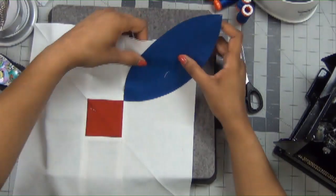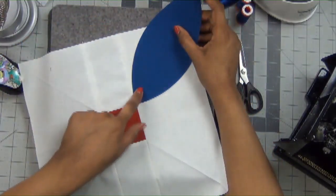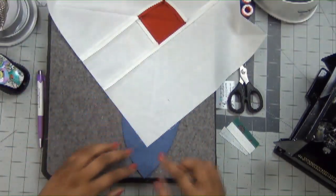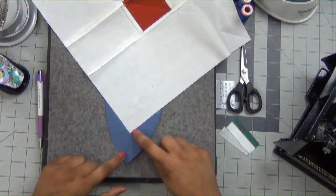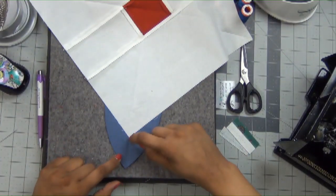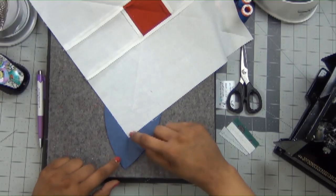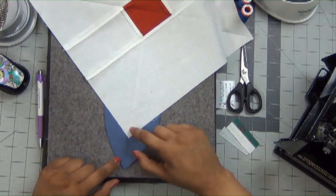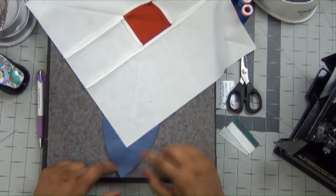What you can also do is, once you get the corner started, just kind of press that a little bit and then flip it over. And what you can do is just make sure that the corner of your block is laying in the seam or that fold that you pressed in. Okay, so make sure that corner is along the center there.